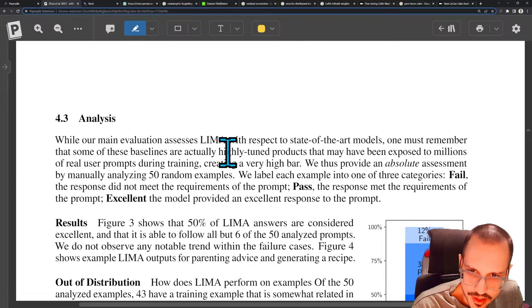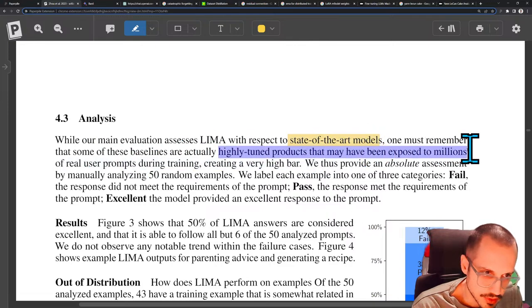While our main evaluation assesses LIMA with respect to state-of-the-art models, one must remember that some of these baselines are actually highly tuned products that must have been exposed to millions of real user prompts during training. So, they don't know, is basically what they're saying.